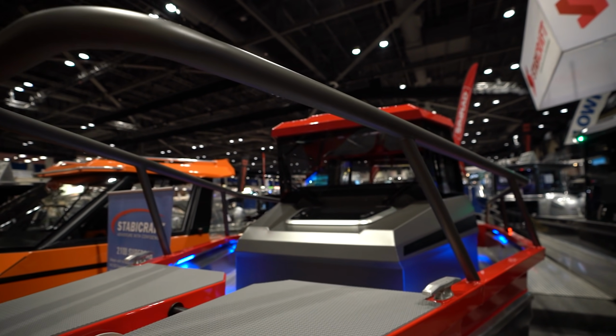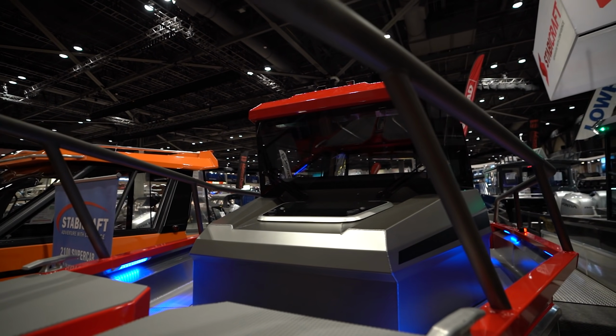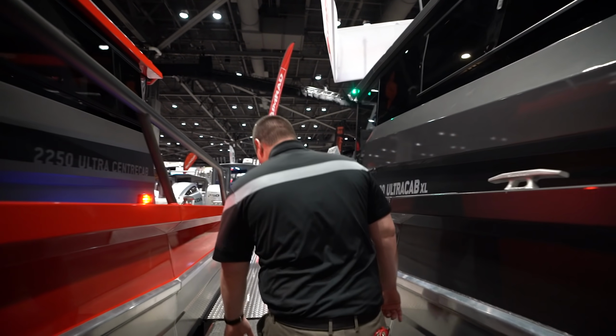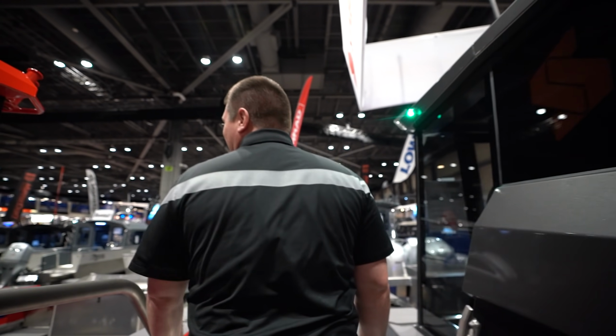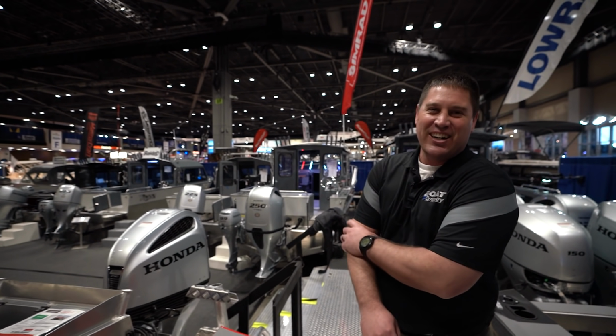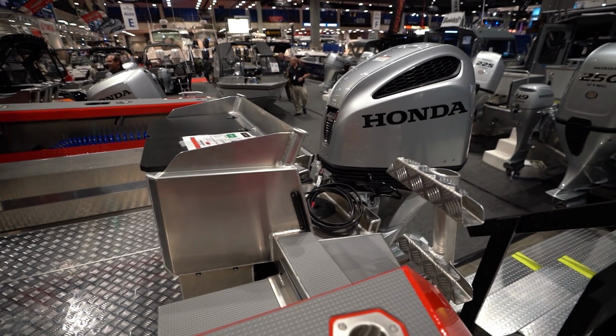All right, so let's jump inside this 22 because I want to show them this 22. Maybe go down to the 15 model, and then I want to take them outside because I saw the big boy. And I teased everybody with the 27, 2750 Ultra Center Cab. If I see something good, I'm going to go ahead. And I even took pictures with the backdrop of Seattle. Absolutely. I'm going to make them wait for that one, guys. That's going to have its own video.